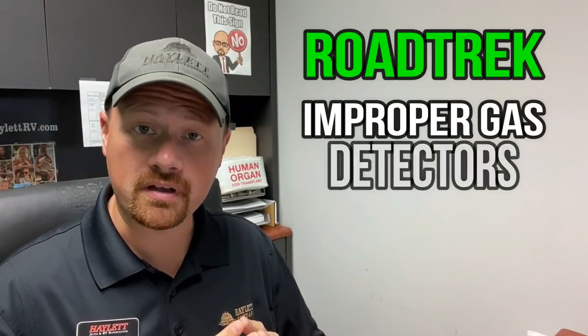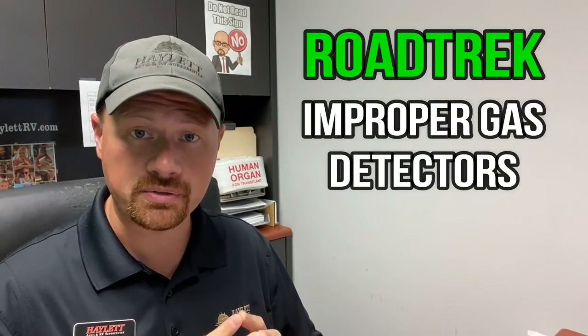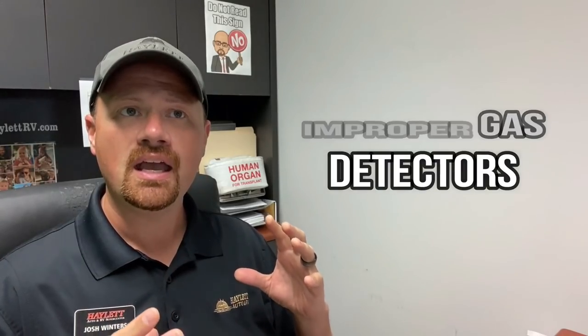Road Trek has put out a recall for some gas detectors used in some of their little coaches. I don't know if somebody ordered the wrong batch of things or if they were supplied the wrong batch, but basically a wrong gas detector was installed in some of these, and it may not be detecting everything it's supposed to, like carbon monoxide, and that's definitely something you don't want a detector not detecting.